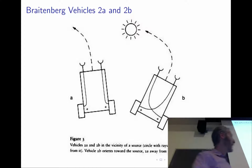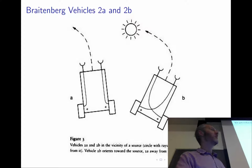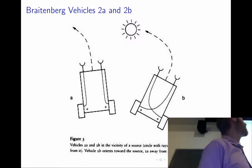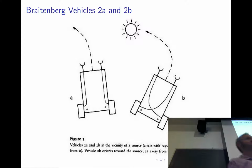In that book, in chapter 2, Braitenberg says, imagine that there is this particular vehicle here called 2A. This robot has two light sensors, one on the front left, one on the front right. It's got two wheels on the back left and back right. Let's take a wire and connect the left sensor to the left wheel and a second wire to connect the right sensor to the right wheel. If we then turn on a flashlight and we come at vehicle 2A from its front right, it turns away.